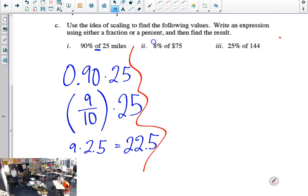A fraction would be 8/100. Okay. So I can divide them both by 4 and get 2/25. Awkward, kind of. So can I use my base chunk of 10% like I did on the last one? Yeah. Do I have less than that? 0.8.